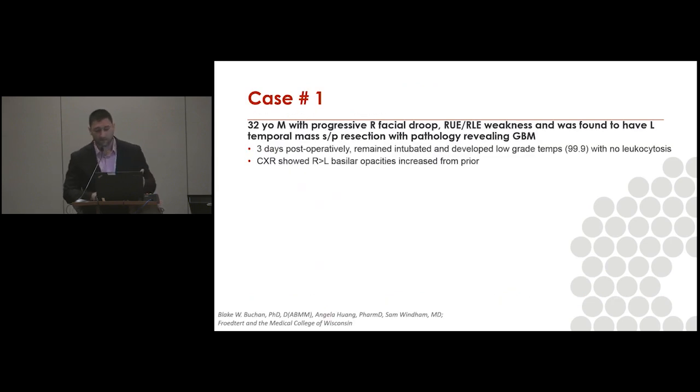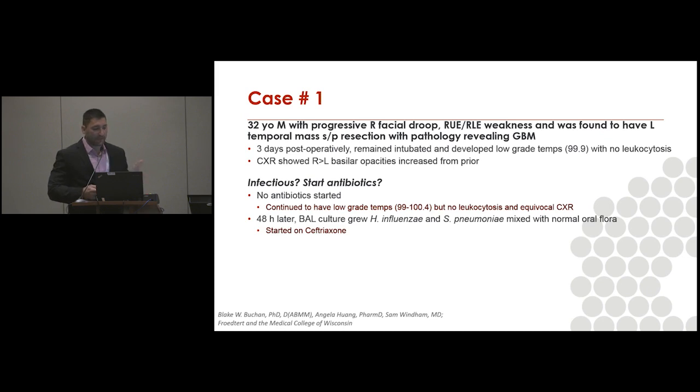Case number 1, this was a 32-year-old male with progressive right facial droop and right upper and lower extremity weakness. They were eventually found to have a glioblastoma and had surgery. The patient was intubated and developed a low-grade fever with no leukocytosis. Chest x-ray was not super specific or informative, and so the question is, what would the physician do? In this case, the physicians decided not to start antibiotics. The patient continued to have a low-grade temperature, but still no leukocytosis and nothing of concern in the chest x-ray. 48 hours later, the standard of care culture grew Haemophilus and strep pneumo mixed with normal oral flora, and they were started on ceftriaxone.